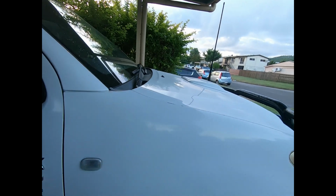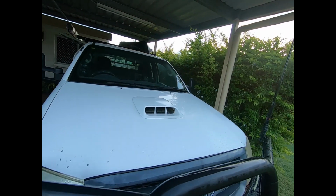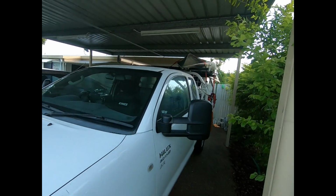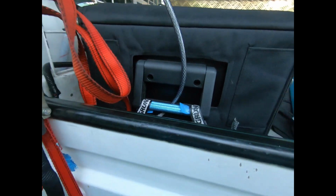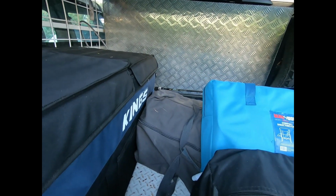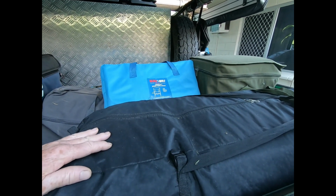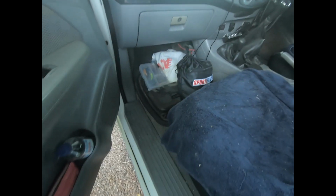6:30 in the morning. Kayak on top. Fridge, chairs, flags, stretchers, toilet, fishing line and a paddle. Other gear in the back seat. In the van, kayak seat, sheets. Lures, drones, GoPros.